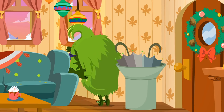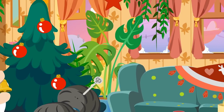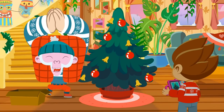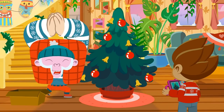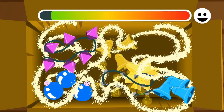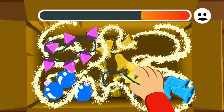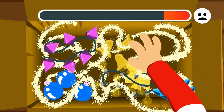Wait, what? Did you see that? Okay, let's continue decorating the tree. Finally, the bells are in place. Now, all that's left are the lights and the star. Kids, help us. You have to pay attention to the shapes of the lights. They are triangles.